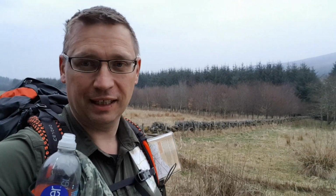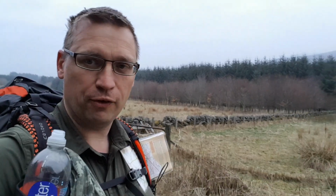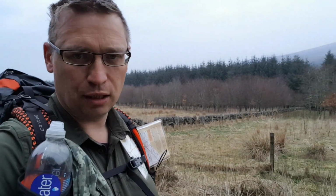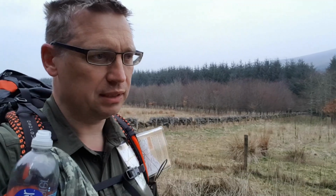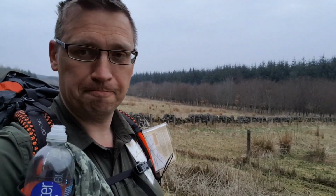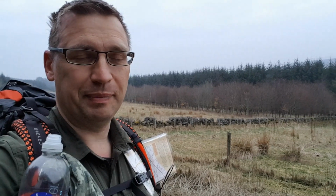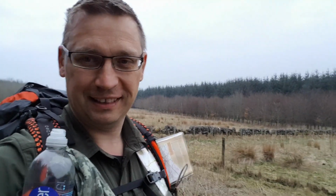Good morning, it's Sunday, 6 a.m. and start of my fourth day on the Cateran Trail, starting from the place where I stopped last night. Slept well and time to move on. See the area, it's a beautiful morning and the birds are chirping. It's the best sound in the morning you may have.